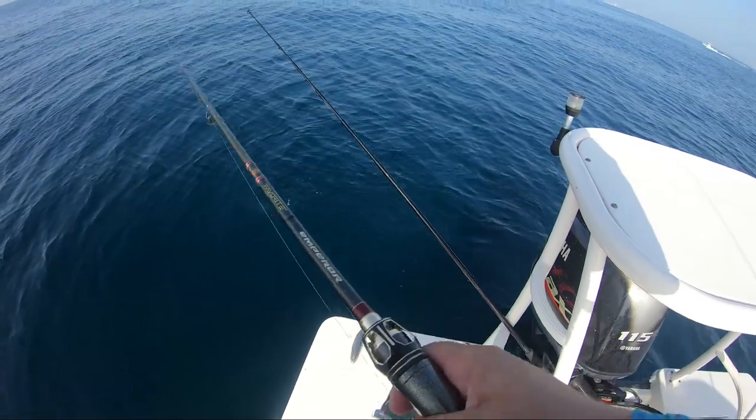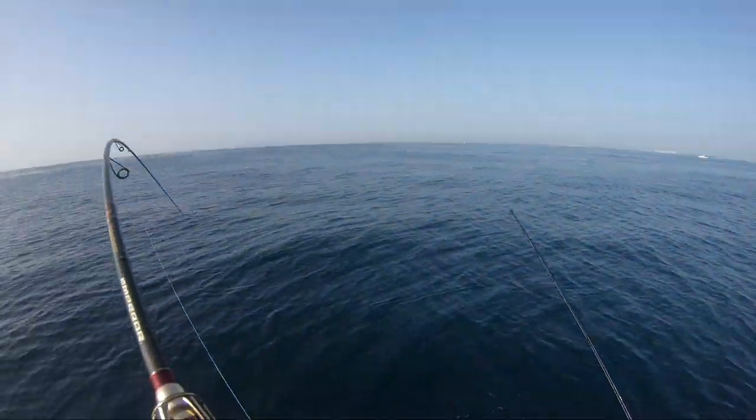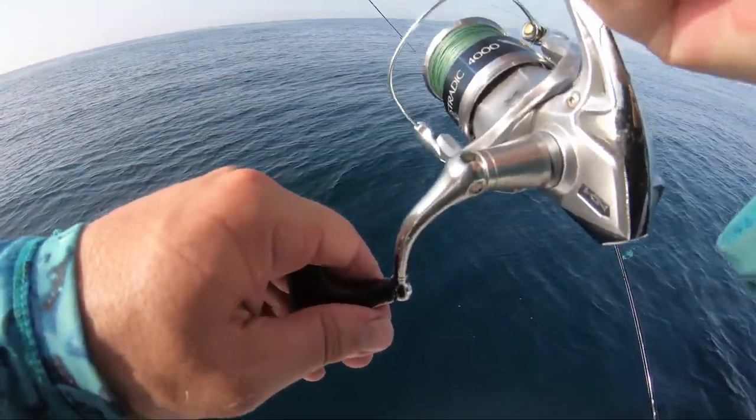I can see fish skirting around behind the boat. And I can see a big shark. There's the fish. What do I got? Oh no, shark, please don't, please don't, please don't.